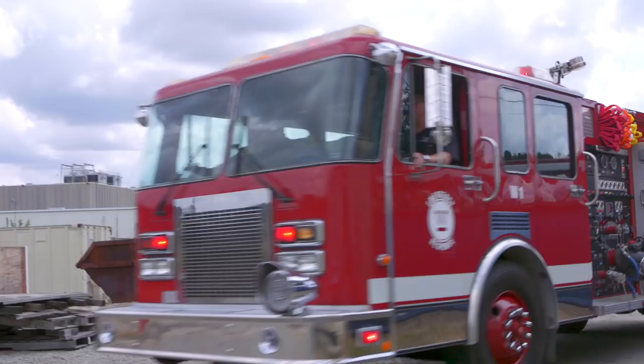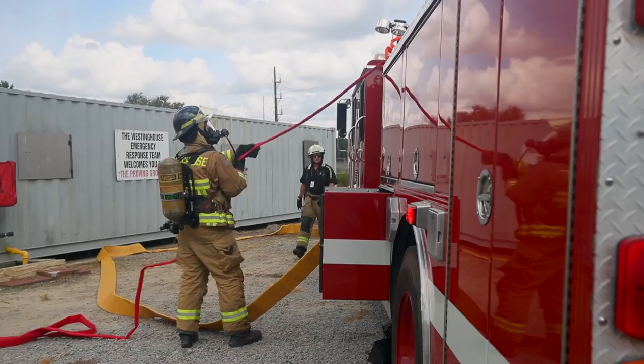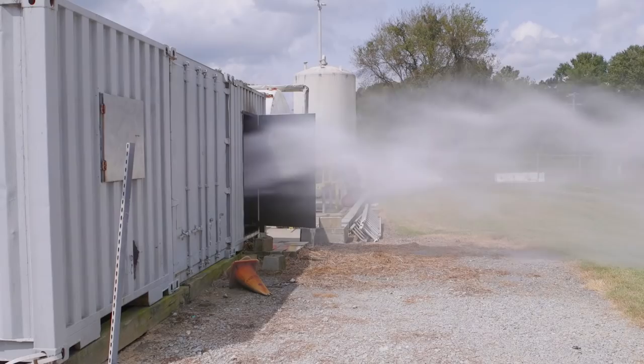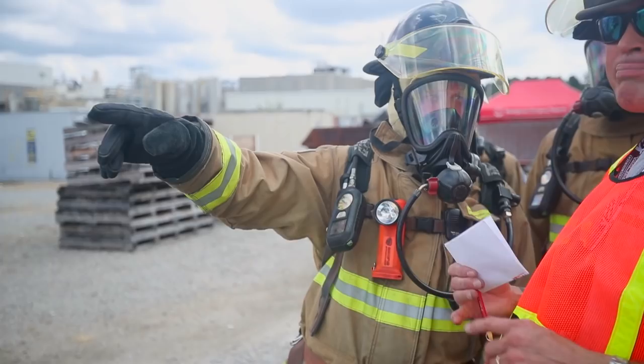We also house an emergency brigade that takes part in regular drills. I joined the brigade because I wanted to be one of the people that protect this plant, protect our community, and I also have family members that work here also. Like many Westinghouse employees, brigade members feel a connection to the local community and regularly donate their time and money to help those in need. For Christmas, we actually go out to the VA hospital. We actually raise money in the brigade out of our pocket.